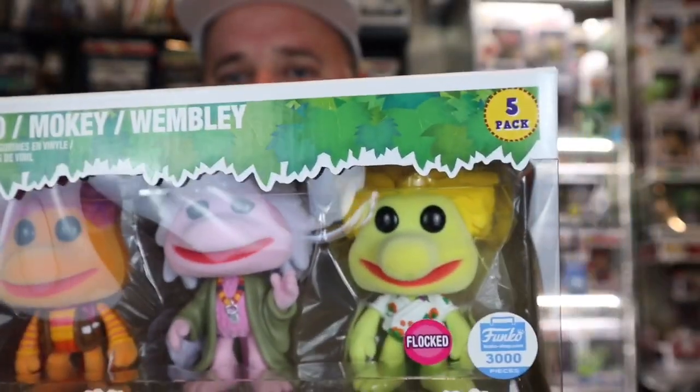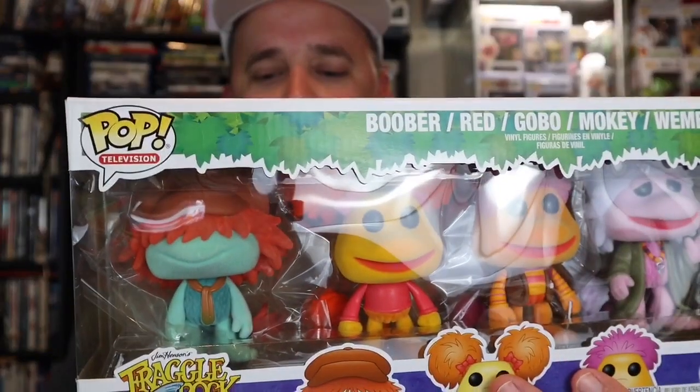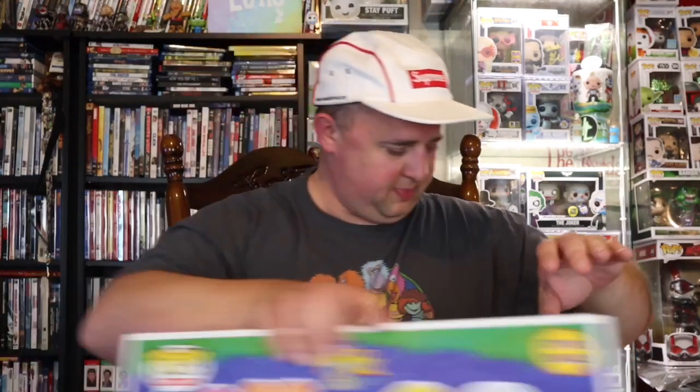And it's a complete set. You get Wembley, Mookie, Gobo, Red, and Boober. Beautiful five pack. Awesome set. The sticker, limited edition flocked. This was the one I really needed. So a little bit of story to it is when we got that and went through it, it was very expensive. Looking for that alone is about what I paid for this whole set, literally on eBay and Mercari and a couple other places. Very, very hard to find. So I had to get it.